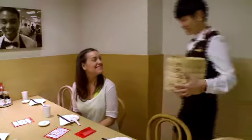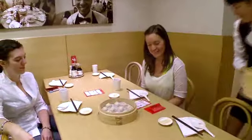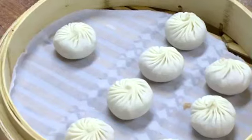So the cooking class didn't go that well in terms of our ability, but we're going to try some of the chef's dumplings now. This is your juicy pork dumplings. Yummy. Thank you. These don't look like the ones that we made. These look perfect.